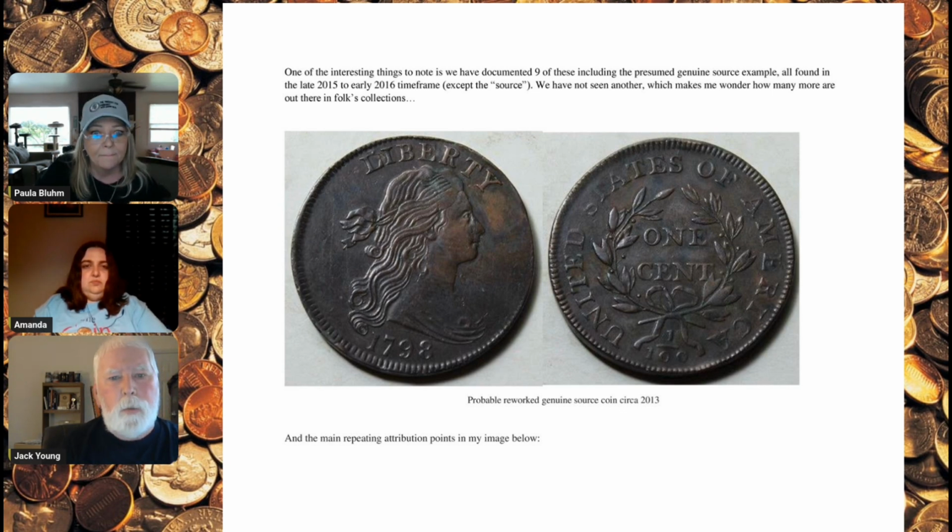And then in this die configuration, the reverse should have a massive die crack that starts at the T in United, runs right through the ribbon and goes all the way up to the S in States. And this doesn't. If you looked at it closely, the die break starts at the rim of the T and ends at the rim of the S, but the rest of it's gone. So this coin was doctored to the point that they actually reduced and eliminated the die break.